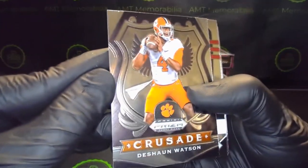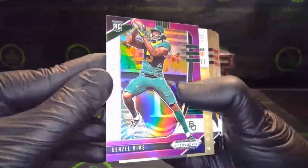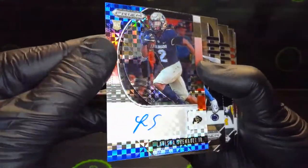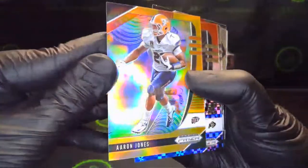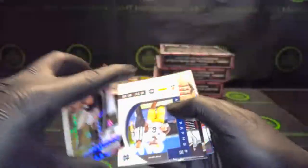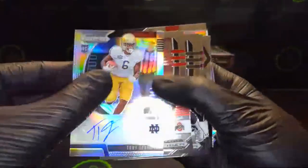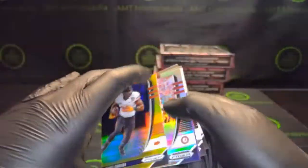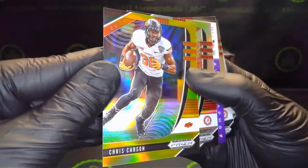Box number 11. Dan Marino, silver. Denzel Mims, purple, 61 out of 99. Another nice one, Laviska Shenault Jr., autograph. Aaron Jones, 74 out of 149. Steven Montez, 7 of 99. Tony Jones Jr., silver autograph. Chris Carson. Is that a gold? That is a gold, 10 of 10. Chris Carson.